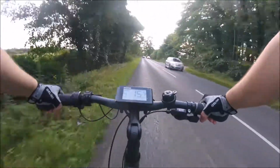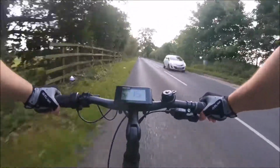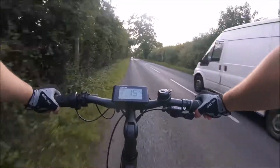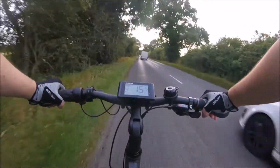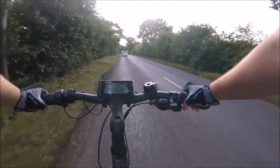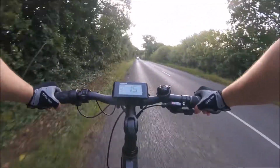So what is my Whisper like to ride in the wind? This quick test has shown that it's brilliant. You can knock along at 15 odd miles an hour. The motor's obviously helping out, as you'd expect. But then that's what riding an electric bike is all about.